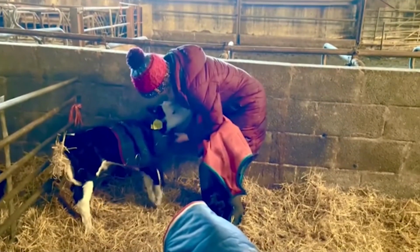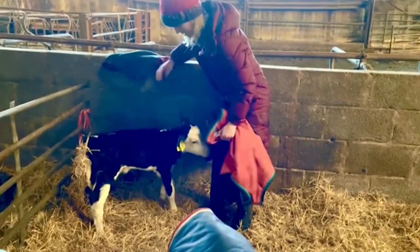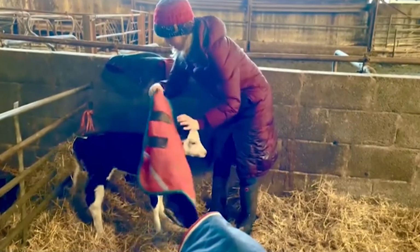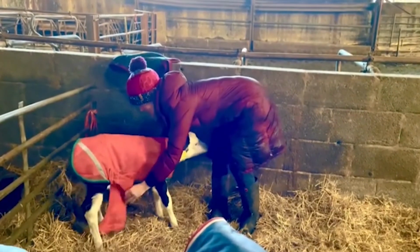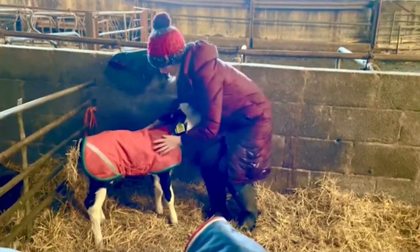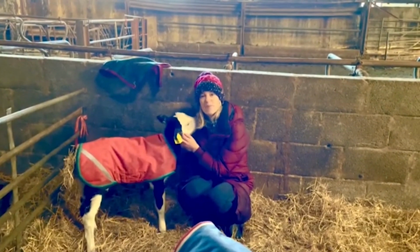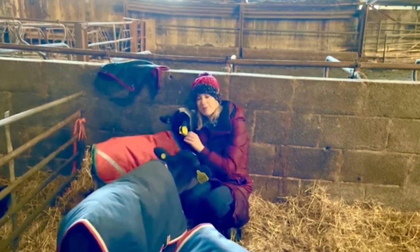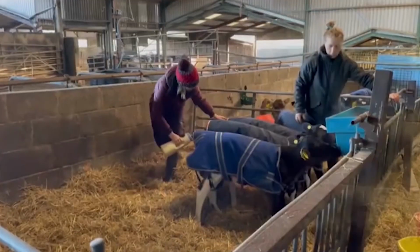Every one of our calves wears a little coat for the first few weeks of their lives, and that's to make sure that they are nice and warm when the weather is cold. It's a little bit like us wrapping a warm coat around ourselves to go outside. There, that's better. It's a little bit big, but now she'll be warm and cosy in this until she's ready for a bigger calf coat like her friends in here. Come on, Mousy.